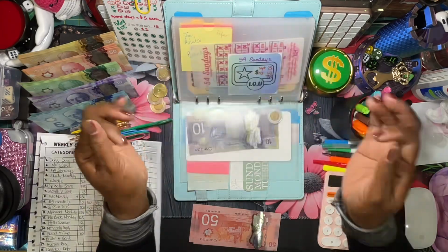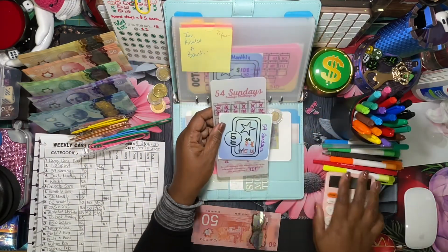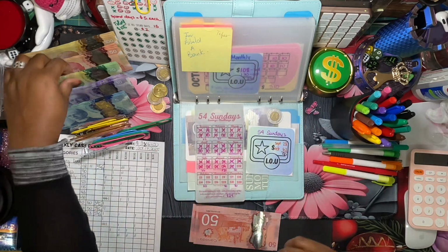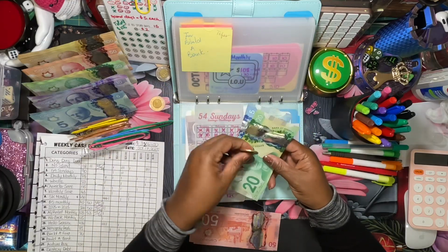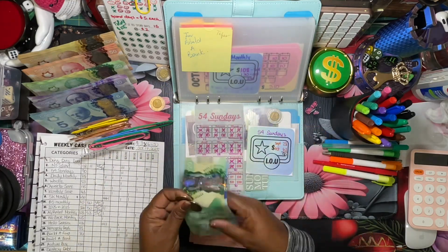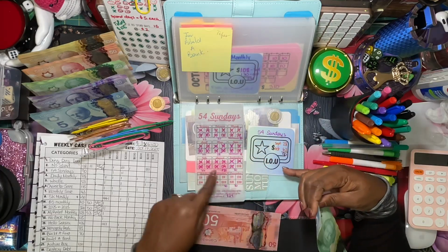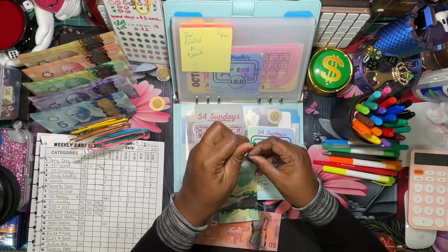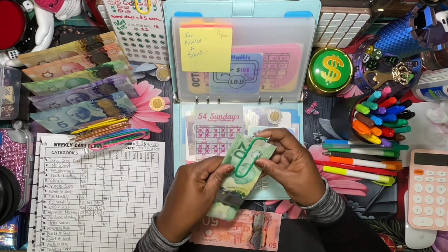The next challenge is 54 Sundays. And 54 Sundays needs to get $28 for September. So 25, 26, 27, and 28. So that finishes September's. Yay. I had previously put in the $42 in my Build-A-Bank, so I'm not going to include that here because it's already been stuffed into the vault.